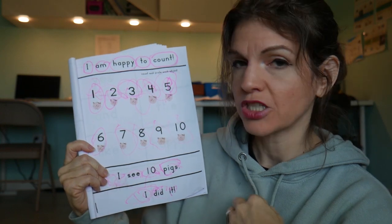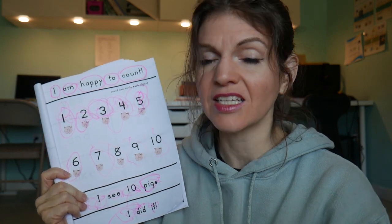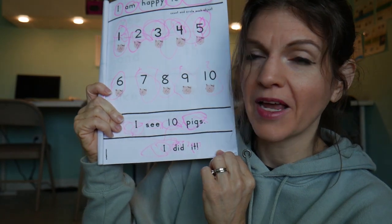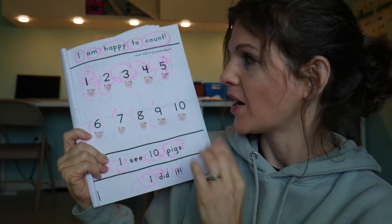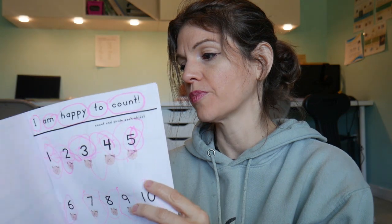She does like to rush through it, so we're working on slowing her down with hand over hand. Make sure that we're consistently circling in the same direction. She does know at the bottom of every page it says, I did it. So I just wanted to share with you a little bit of that because it's hard to capture on film. We try to do one of these workbooks, two a week is what we're working on right now.